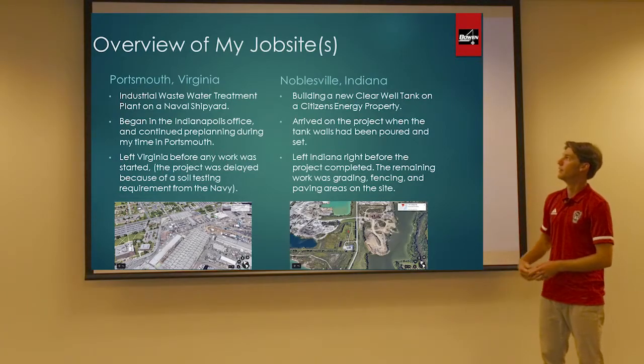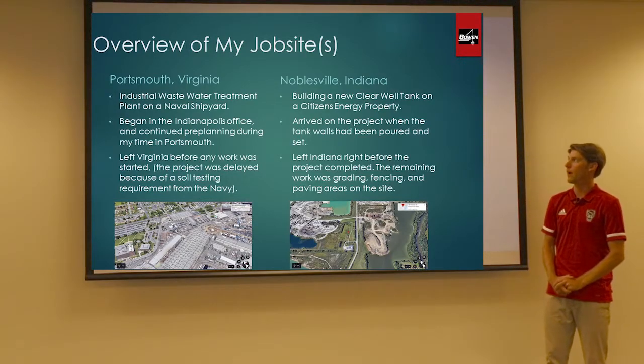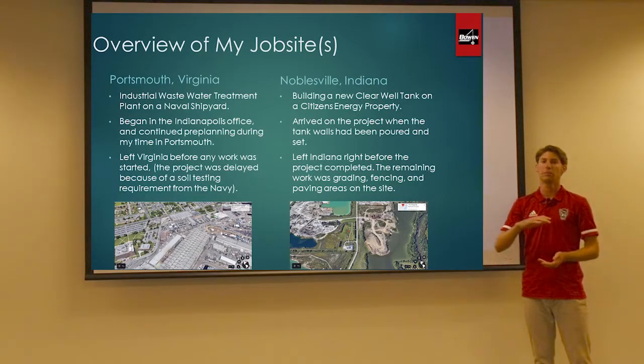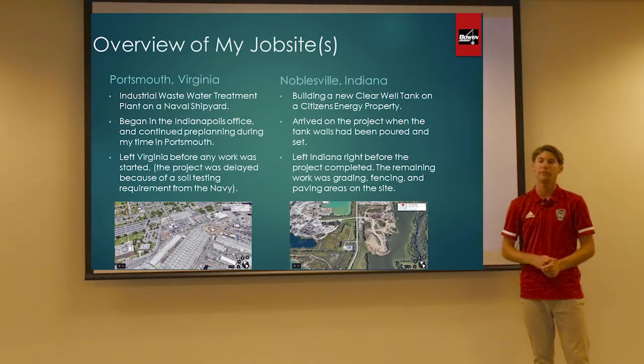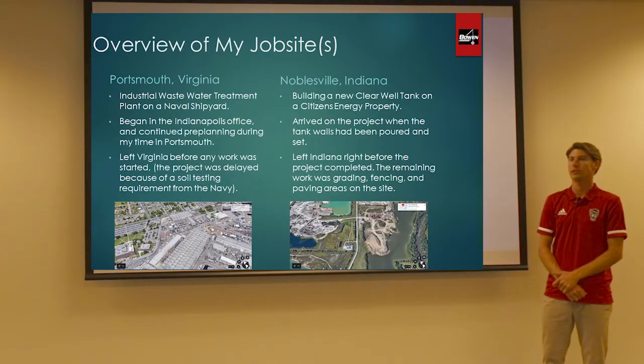Nice to be back, and I went to Noblesville. I was at the CEG Clearwell, River Road. I arrived after the tank walls had been poured, and they were putting on the precast panels to start the roof. And now I'm leaving right as it's finishing up. We've just got a little site work to go, and it was really rewarding seeing the project finished up.